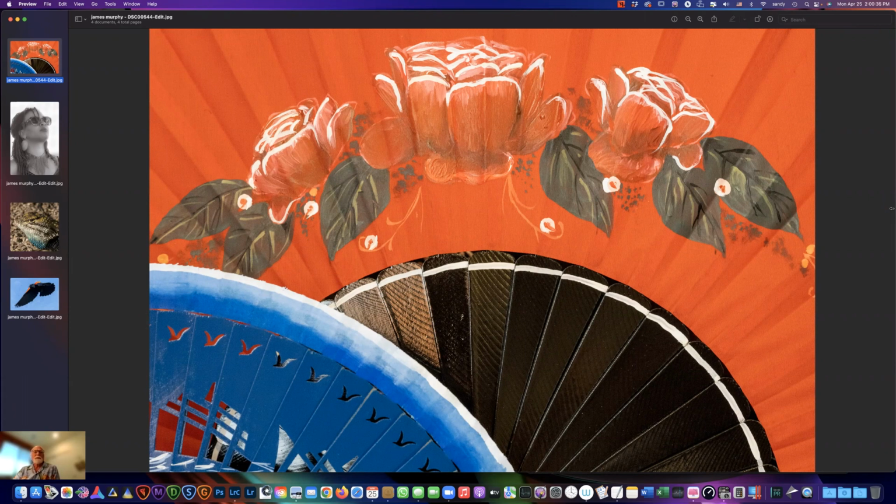Nice. I noticed on that, I didn't mess with it, but there's a little reflection on the black part. I could go in there, I suppose, and change the black part of the red fan. There's some light reflecting in there, kind of with a different color a little bit. But I just left it. I think it makes it more interesting.